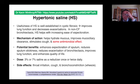Okay, so that kind of makes sense because the hypertonic saline that we typically use is 3%, 6%, and 7%. Much higher. Certainly the 6 and 7% is much higher than what you find in the ocean, and 3% is what's closer to what you find in the ocean. So it could have some antimicrobial effect as well.